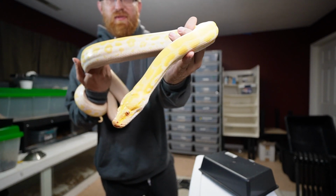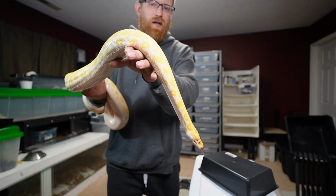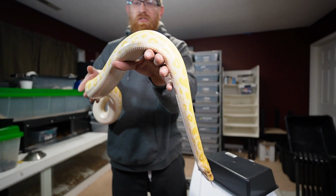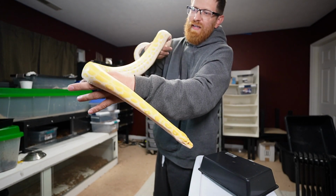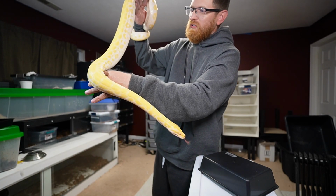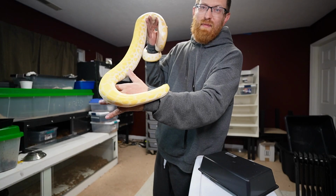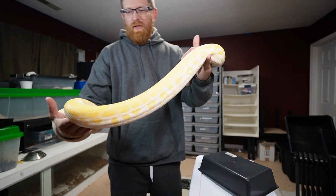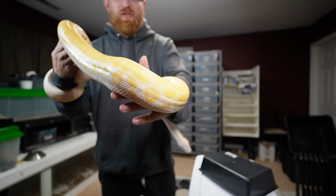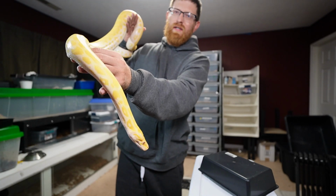She's super sweet, super docile. She was a little hissy, a little bitey when she was a baby, but after a lot of handling, she's just become a gigantic big ball python essentially, other than she eats a lot more. So she's on jumbo rats as of now. I did feed her a rabbit. You can get rabbits in any size, so don't think you have to feed them 2, 3, 4 pound rabbits. Half-pound rabbits, 1-pound rabbits, anything like that should work.